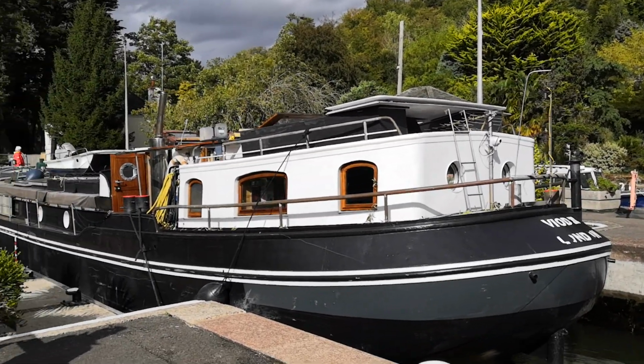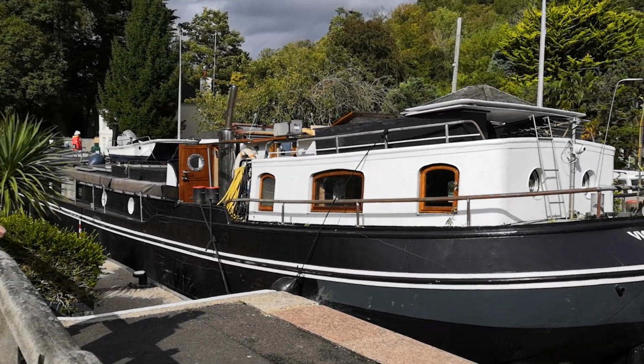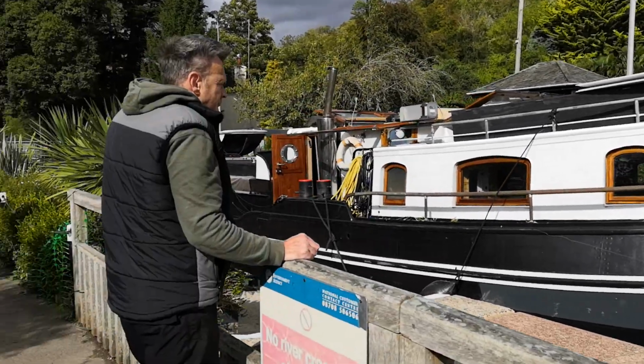Should we move down to the front of the boat and we can see it leave the lock? Okay, I'm just going to be mindful of the other people in the cabin. They may not want to be on our film.